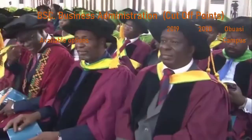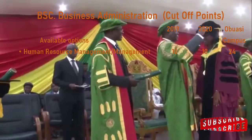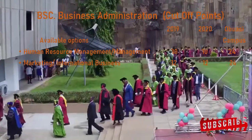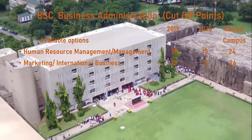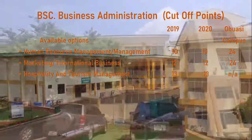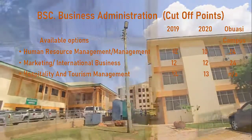So let's take a look at the cutoff point for the available options. The cutoff point for Human Resource and Management was set at aggregate 10 in the year 2019 and remained at aggregate 10 in the year 2020, and was aggregate 24 at the Obuasi campus in the year 2020. The cutoff point for Marketing and International Business was set at aggregate 12 in the year 2019 and remained at aggregate 12 in the year 2020, and was also set at aggregate 24 in the year 2020 at the Obuasi campus. The cutoff point for Hospitality and Tourism Management was aggregate 13 in the year 2019 and remained at aggregate 13 in the year 2020.